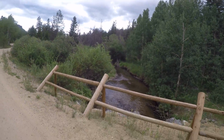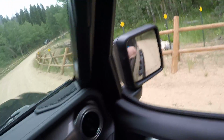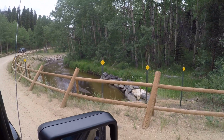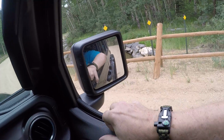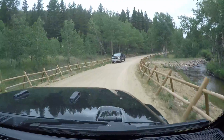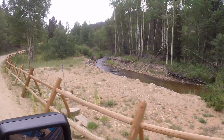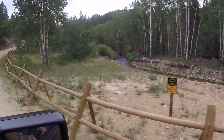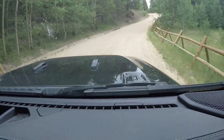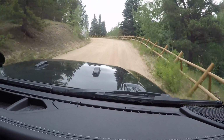Through said bridge. Oh. You want to see it? Nice. It is very nice. Look at that. It's beautiful. I don't remember that when we came out before. Yeah. Talk about everything else.